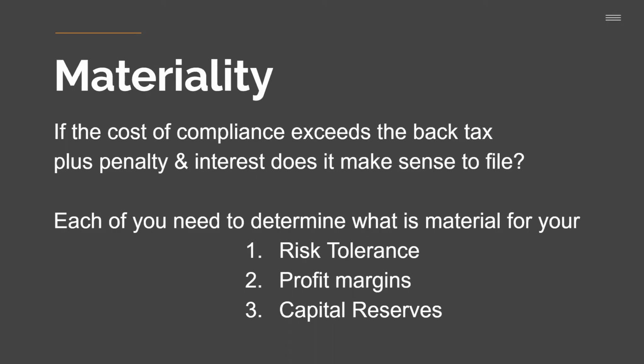And you don't want to look at this as if the state's finding you this afternoon. You want to look at what happens if you have 3, 4, 5 years of exposure. At $1,000, you have $120 worth of exposure. Over 4 years, it's $480, and you would have had the cost of compliance every year. But if it's $10,000, now you're looking at $4,800 four years down the road. The cost of compliance every year is going to be substantially less than that.